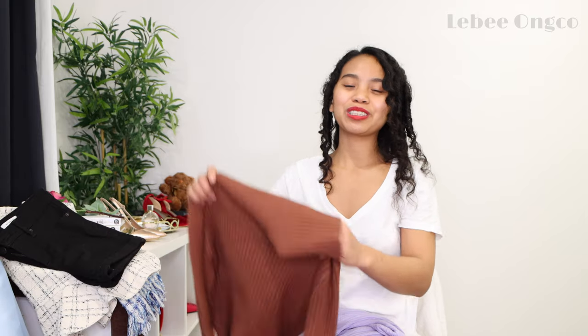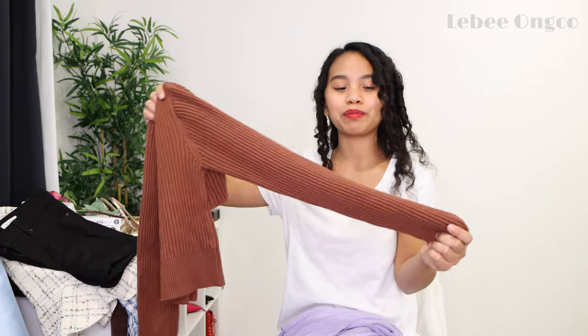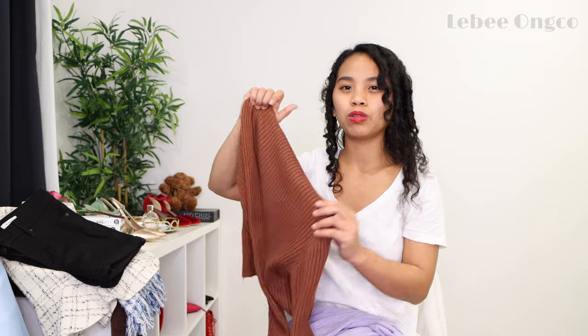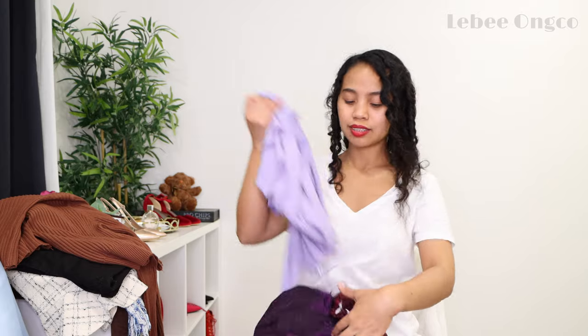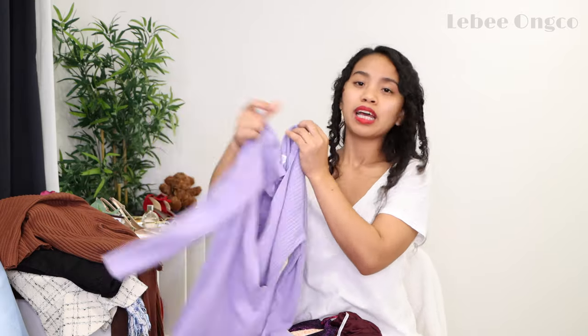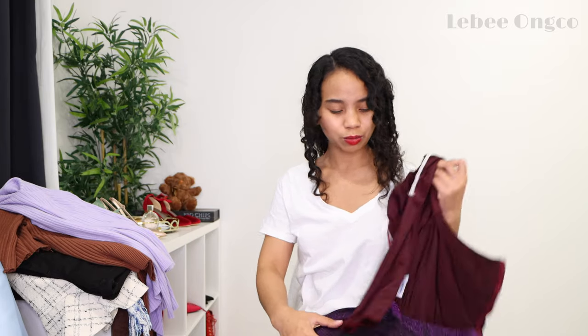And then I have this brown sweater. As you can see, it's a knit fabric. Supposedly it's for winter, but I can wear this one on a cold night. I don't have brown items, so I have this. The first one is this one and the skirt, and the next one is this one. They have this purple again, it's for winter, but I don't know where I'm gonna wear this one.